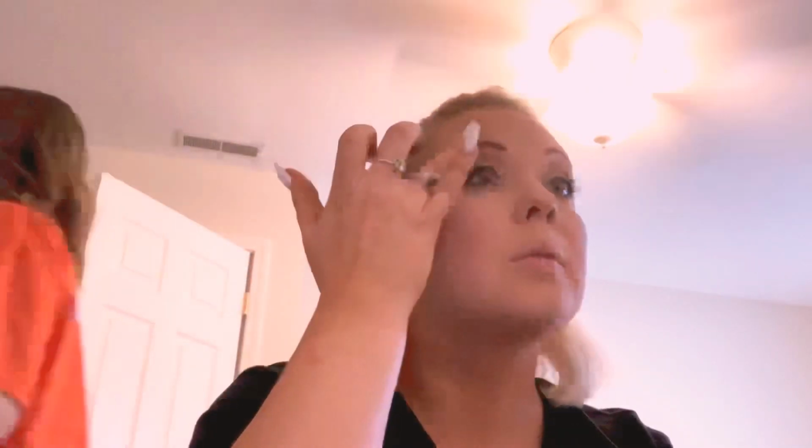So this cream highlighter stick is by Unique. I'm sure that some of you have probably heard of it. I have a couple of their products, but this highlighter is my favorite.